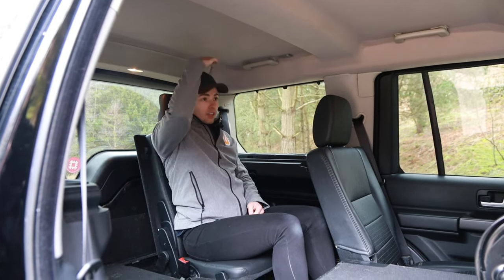Jasper, let's find out if your command driving position is higher than mine. Am I more commanding? Are you more commanding? Go on. Bring out the tape measure of truth. I think 95 centimetres, which is a couple of centimetres more. It is a couple of centimetres more. And so it should be, because the Range Rover is the pinnacle of the model range.